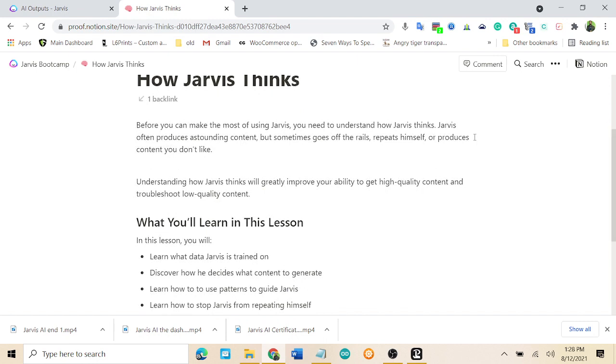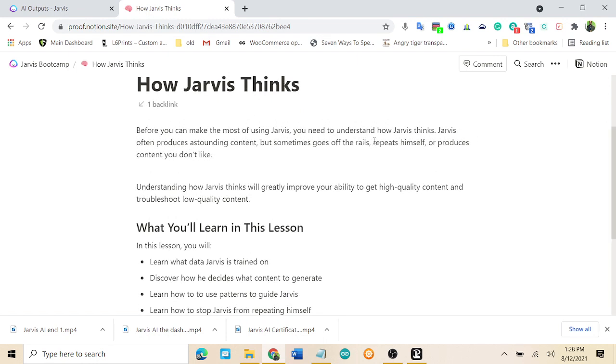So before you can make the most of using Jarvis, you need to understand how Jarvis thinks. Jarvis often produces astounding content, but sometimes goes off the rails. Repeats himself. Yeah, I've definitely dealt with that. Or produces content you don't like. That happens. You can have it redo and such. Understanding how Jarvis thinks will greatly improve your ability to get high quality content and troubleshoot low quality content.